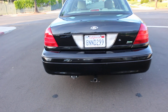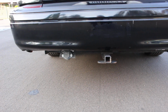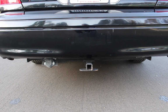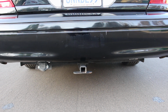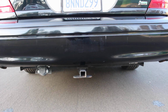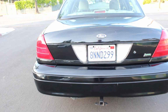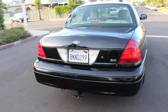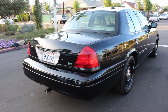I must point out the vehicle did come with a tow hitch. As you guys can see, I decided to leave that alone, but if you are the new customer and you want me to remove it, I can go ahead and do that, or I can leave it in place. Sometimes I do get random requests for tow hitches and I don't have them, so this vehicle does have one and I'm leaving it alone. So if you want it, great. If you don't, I'll remove it.